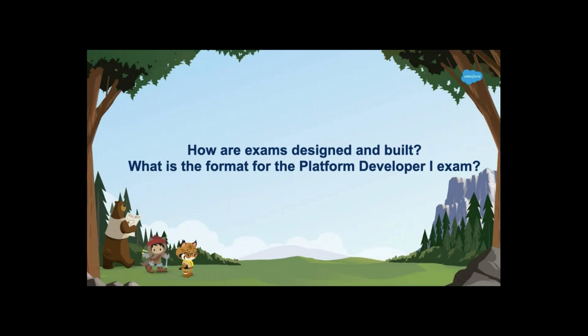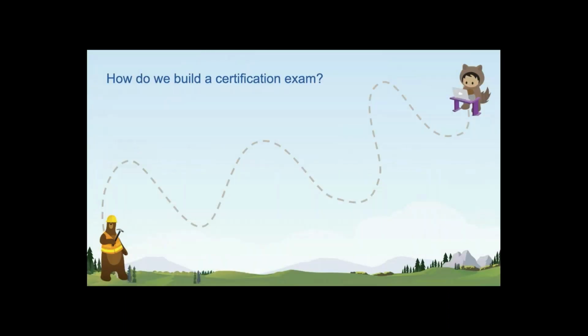Well, I hope everyone's excited about the opportunities that certification can offer. In this segment, we're going to cover a bit about how we build our certifications and why this is relevant when you're thinking about getting certified. And we're also going to talk about the specific format around the Platform Developer 1 exam. When building an exam, we work closely with subject matter experts, SMEs for short, from start to finish. The first step in the process is to define the target audience description.